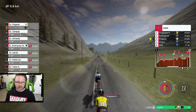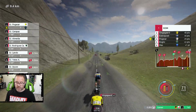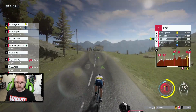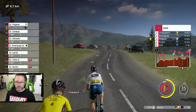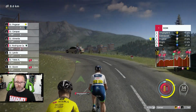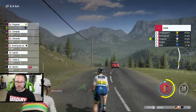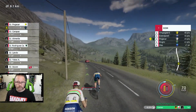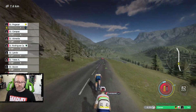7 of us remain here. Almeida, among those, Carlos Rodriguez. Okay, we're going to get a little uphill section right here, so we'll just ride tempo. Recovered a little bit, but not as much as I would like. It's going to be a difficult final climb. Cresting, Evenepoel is here. Roglic, Moss are in the group.